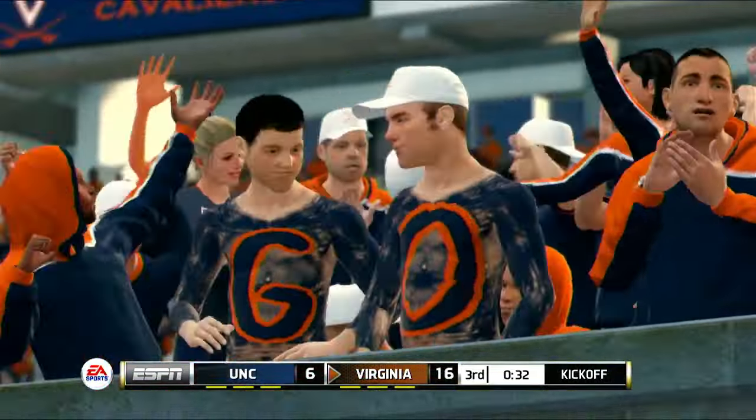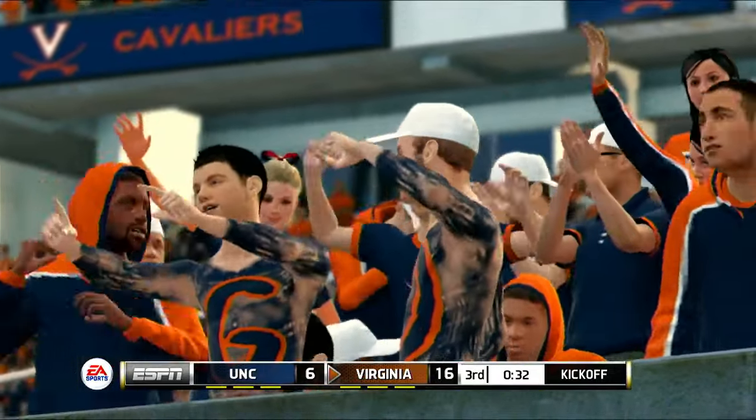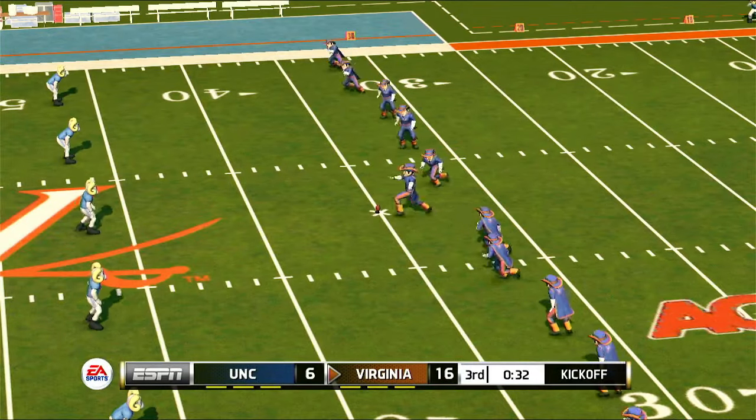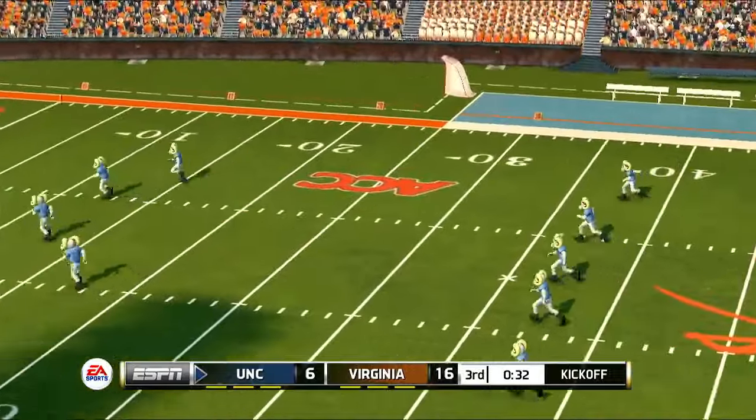Brad, I thought the offense did a really nice job of mixing up the play calling on that drive. I thought the defense was on its heels most of the drive because of the versatility of the offense. So our score, 16-6.